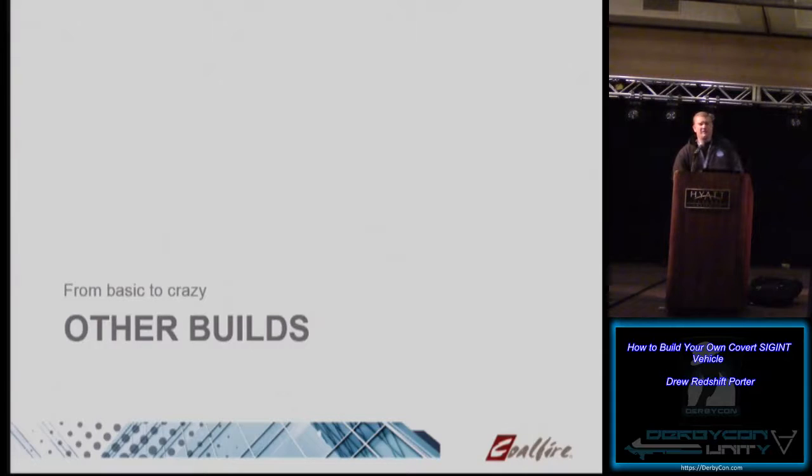But let's just say you want to do this on the super cheap. You're not really looking to do a permanent install. You don't want the little computer. You have your own laptop. You don't need to monitor 20 megahertz or 64 megahertz of bandwidth at one time, which is what the USRP B210 can do, which is what I have running in the Jeep. And you just want to get started in this.